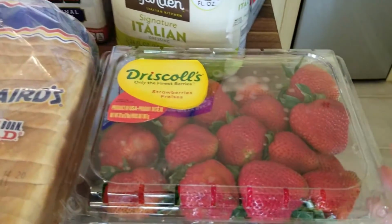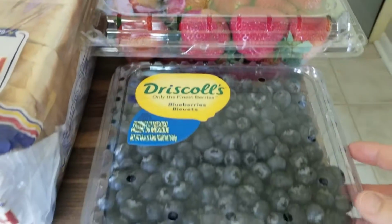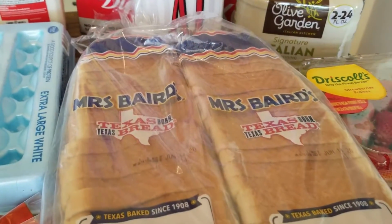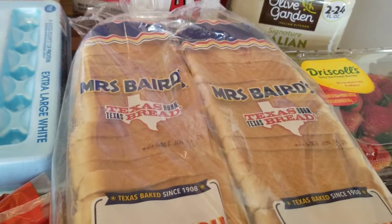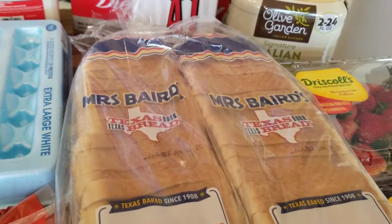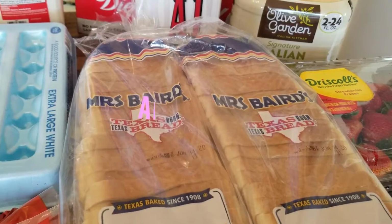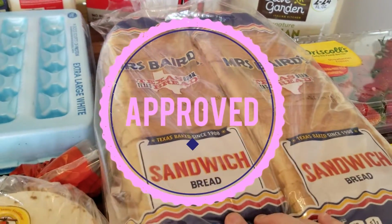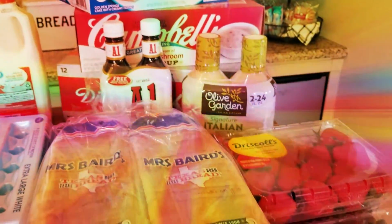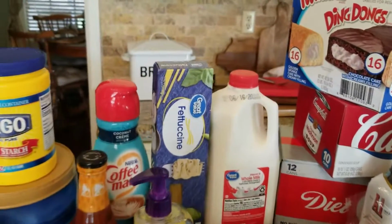I got my Driscoll strawberries and blueberries, and then a 2-pack of Mrs. Baird's, which is a Texas bread. I will be putting those in the freezer. If y'all have never frozen your bread, it thaws out perfectly. You would never know that it was frozen. Okay, so that's all that I got from Sam's. And now we'll move on to Walmart.